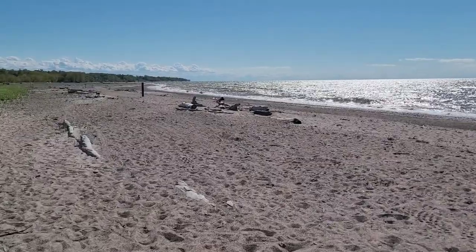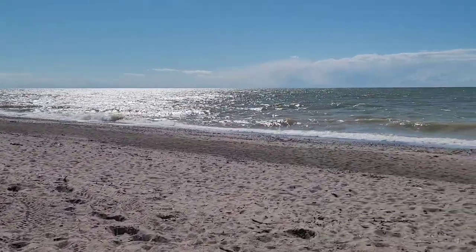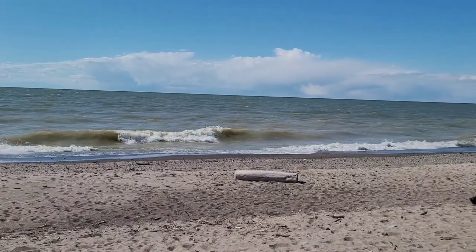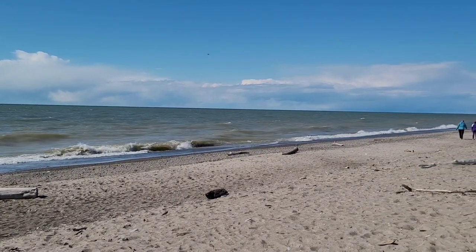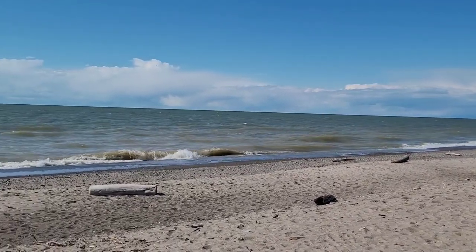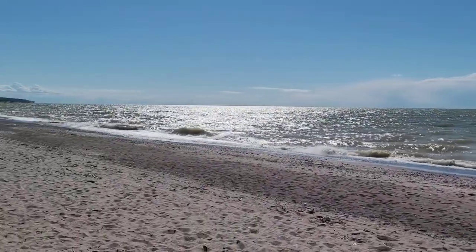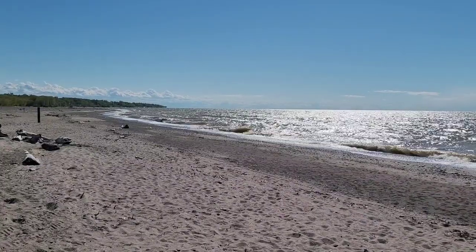It's about 40 degrees, so not a lot of people out here today. Reminds me a lot of Long Island Sound near where I grew up. It's kind of amazing to me that this is a lake, not an ocean. You wouldn't know it from the waves. A couple foot waves here. Beautiful.